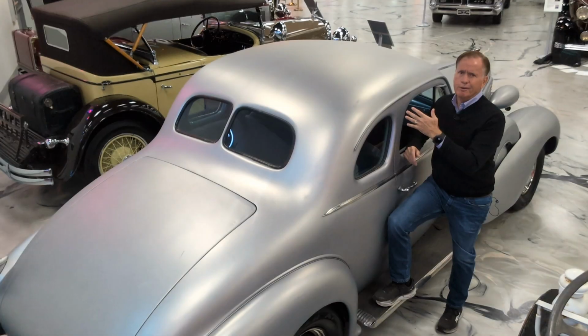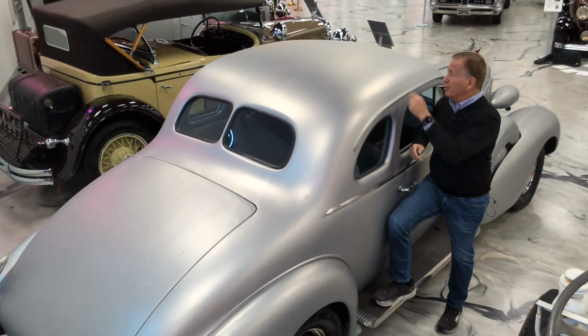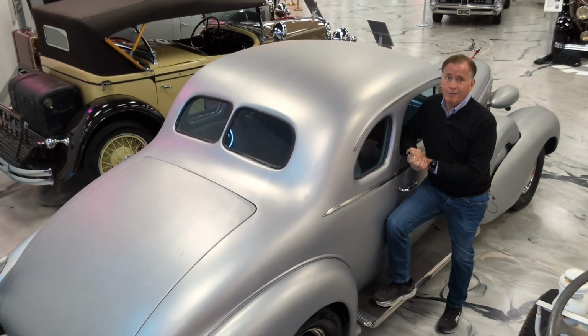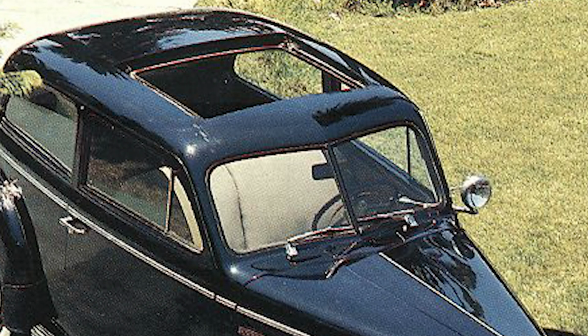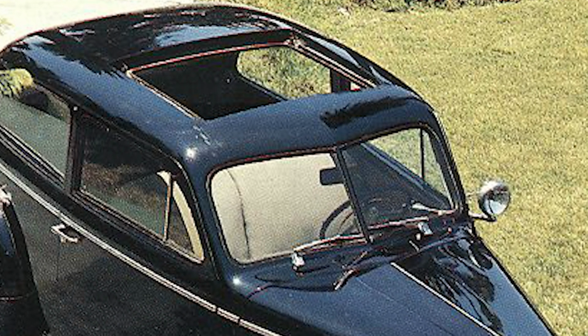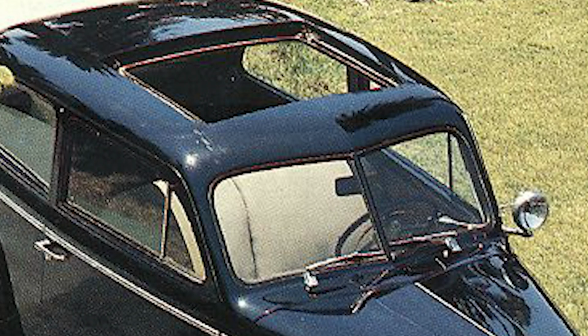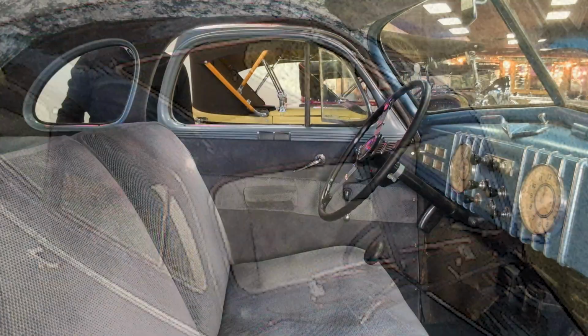They were also easier to take care of in just about every way, but the turret top style, well, of course, this became the norm in all cars very quickly. By the way, the next year they came out with something called the Sunshine Turret Top, which, as you guessed it, was a sunroof built into that stamped metal top.